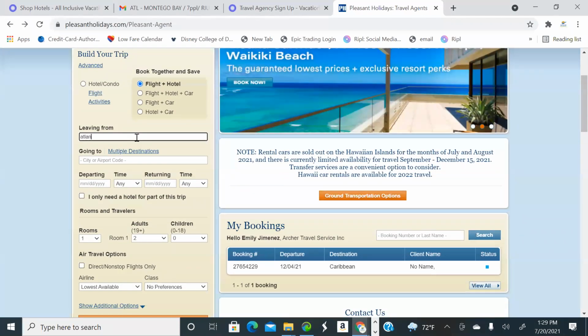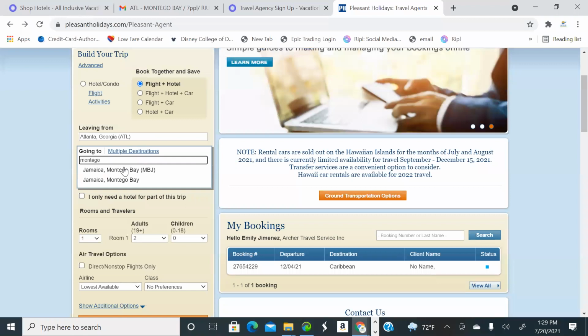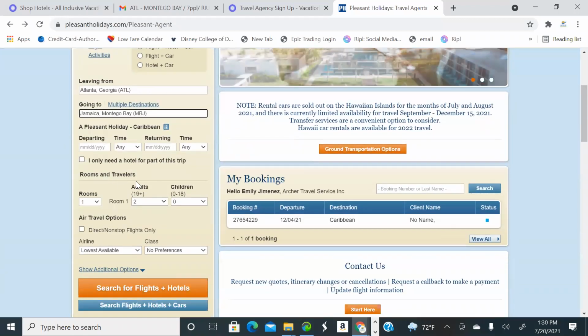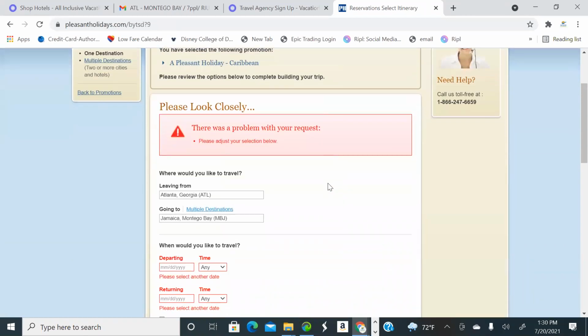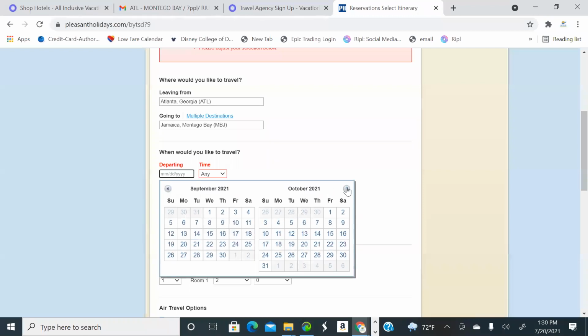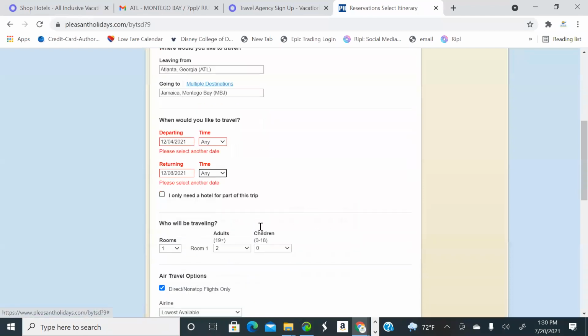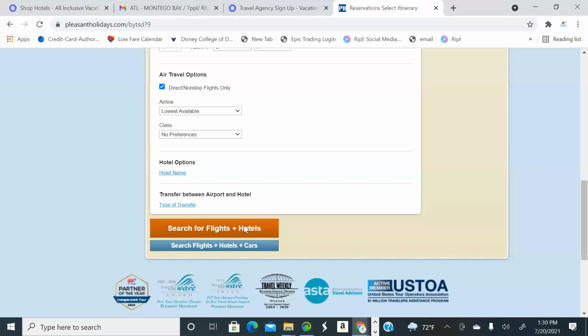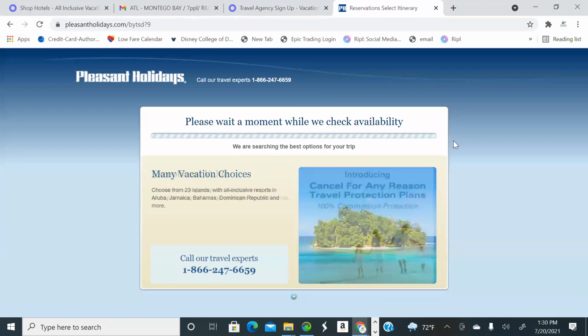Okay, oh gosh. All right, so I'm picking the airport. I'm going to go to Montego Bay, Jamaica. I could do any departing time, 1 room, 2 adults. I want direct nonstop flights. I'm searching. Departing to, oh, the dates. Let's do December 4th through December 8th. Search. And now I'm going to show you guys how to send a quote out with Pleasant Holidays.